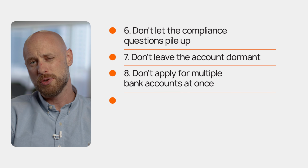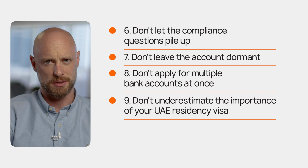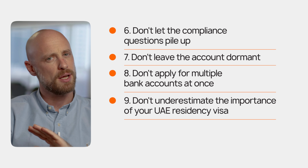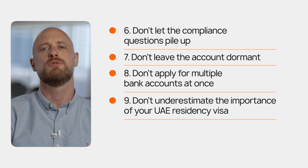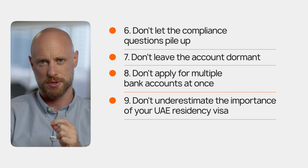Number 9, don't underestimate the importance of your UAE residence visa. From a CRS perspective, a tax perspective, an ongoing banking perspective, the UAE residency visa is your game changer in your access to 0% personal income tax on your personal account.